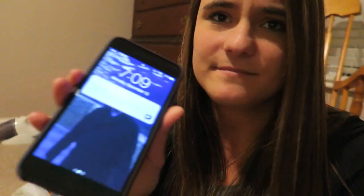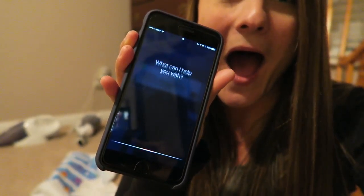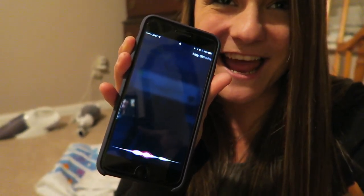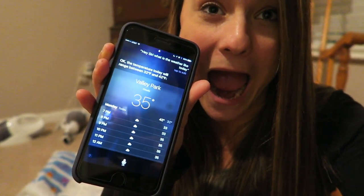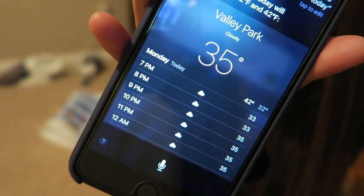Oh yeah, and it has the Hey Siri activation. Hey Siri, what is the weather like today? Okay, the temperature today will range between 32 degrees and 42 degrees. Oh my god, this is crazy. I'm like so happy about, oh my gosh, guys. I'm gonna be nerding out about this forever. Like, I should probably stop.